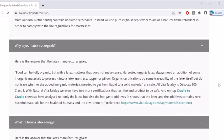With natural Vida Talalay, we have even 2 more certifications that test the end product to be safe. On top of Cradle to Cradle, chemists have analyzed not only the latex but also the inorganic additives. It shows that the latex and the additives contain 0 harmful materials for the health of humans and the environment. And Cradle to Cradle, what that means is the latex is being traced from the tree to the factory, which is not included in the organic certification. And when they're talking about inorganic additives being analyzed, that is when they send this to the Eco Institute in Germany, and they have one of the most stringent testing requirements for healthy natural materials.